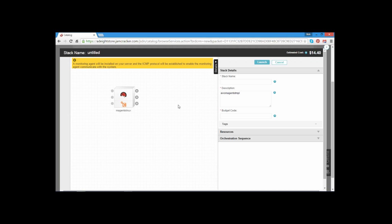Basically, I could pick Amazon or VMware or Azure, whatever. And further, we can create an application stack with a hybrid design so that maybe in a three-tier web application, the web server would be on Amazon, while the app server and database servers might be on private infrastructure like VMware. That can all be done here.